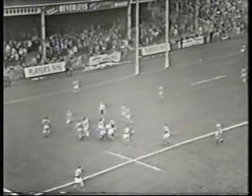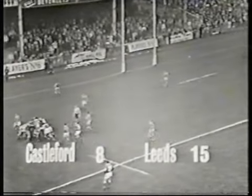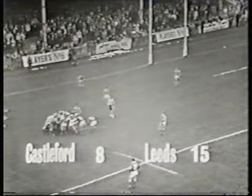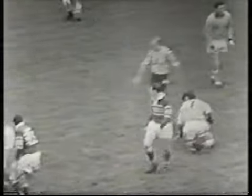So the score, we've been playing in the second half nearly 12 minutes, and the score, Castleford 8, Leeds 15. 3 goals, 3 tries, all to Leeds, 4 goals to Castleford. The inspiration to win this Yorkshire Cup for the first time by Castleford has got to come from Hardisty, but instead Seaborn has got it out to Shoebottom, and Castleford are having a lot of work to do to keep this strong Leeds side now running into effectiveness.